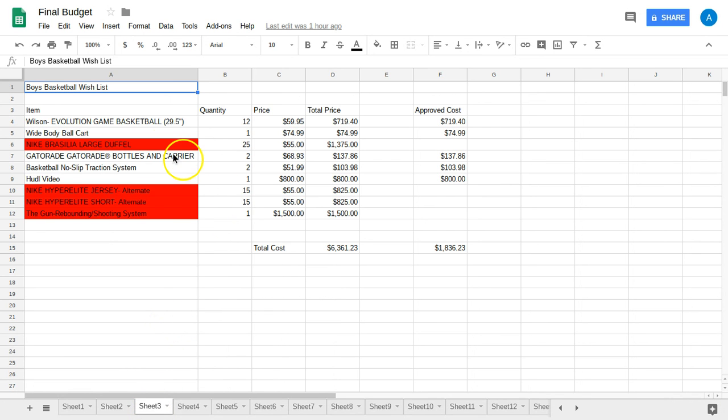Boys basketball. I think anything with a duffel or a backpack that they've requested, that needs to be purchased by the players. And then, of course, these are jerseys. It's not there for jerseys. And a gun rebounding shooting system. We already have one at our school, and both the boys and girls basketball teams utilize it.